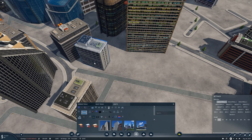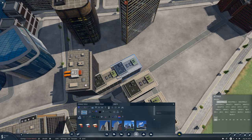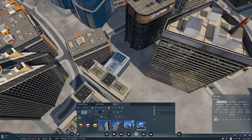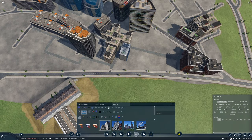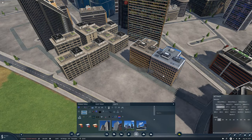I'm not accurately placing all the houses in the shape that they have in the original. I just try to recreate the feel of the city. I also put down some red London buses.